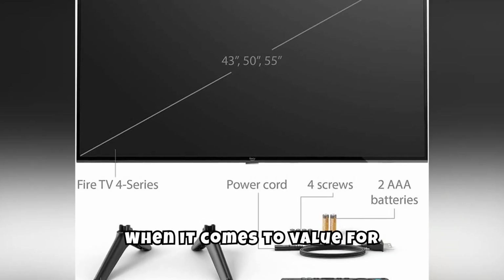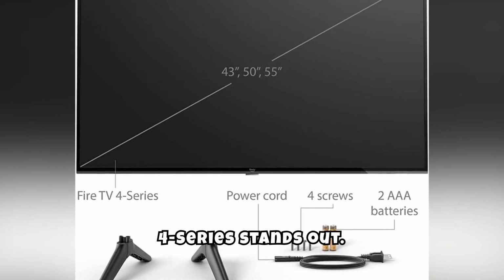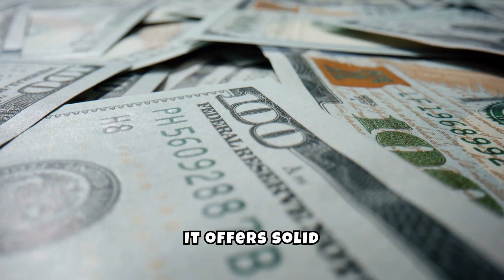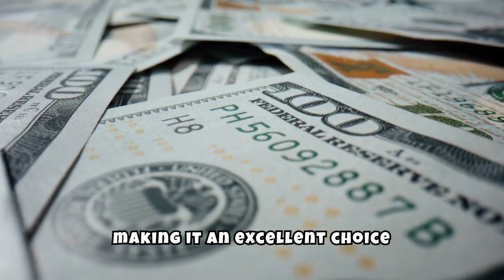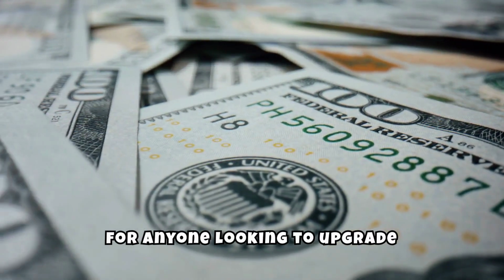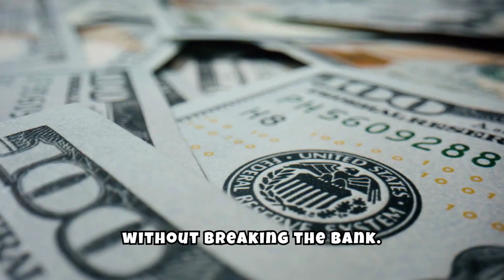When it comes to value for money, the Amazon Fire TV 4 series stands out. It offers solid performance and smart features at a very competitive price, making it an excellent choice for anyone looking to upgrade their home entertainment system without breaking the bank.